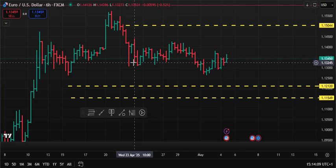Markets are bracing for impact. Tomorrow's Fed decision could rock the US dollar and send the euro flying. Is the euro breaking out upward, or are we about to hit a wall upward and go down? Stick around, because what happens this week could set the tone for the entire month.